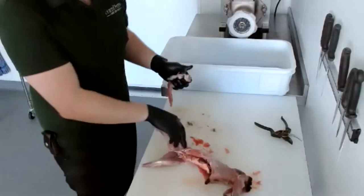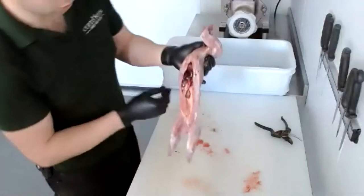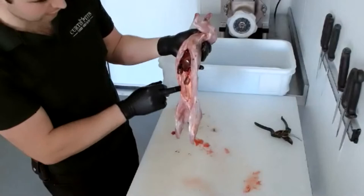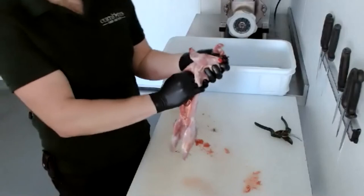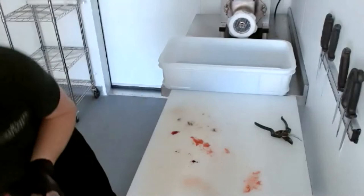We can also see here now that Chris has left the offal in for us. So we've got our two kidneys, a slight buildup of fat around the kidneys, and then we've got liver, diaphragm, and then the heart and lungs. All of that depends on our customers. Some customers like to receive them within their rabbits, some don't. So it's something we always discuss with the customer and go from there. But in this case, we'll remove them and put them into our bucket to move on.